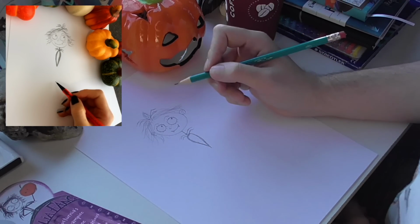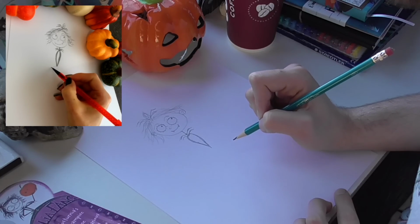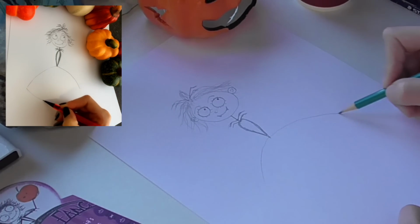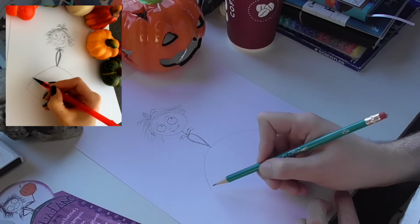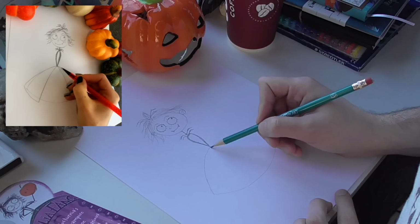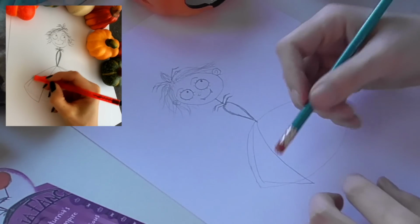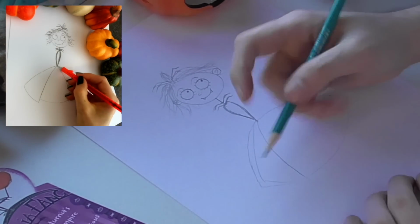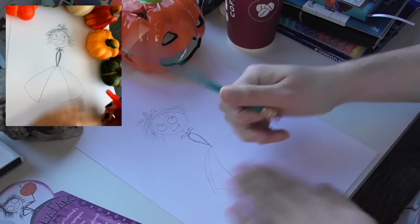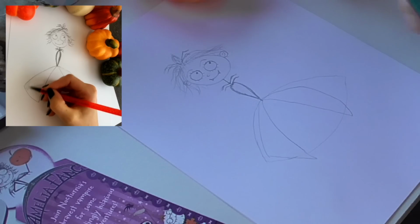Now, her skirt. Her skirt is in three parts. Okay, so let's start off by drawing one big triangle with curved lines. And then we'll add her top skirt. Oh, probably messed up there. Well. Ah, right, okay, no, it is supposed to do this, okay. Right, okay. Oh, I definitely ruined that.